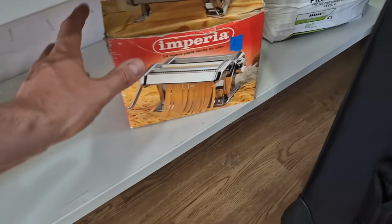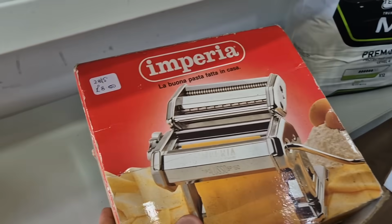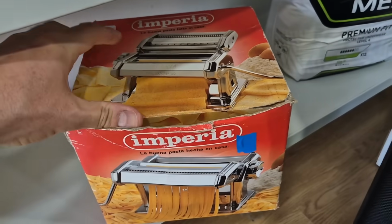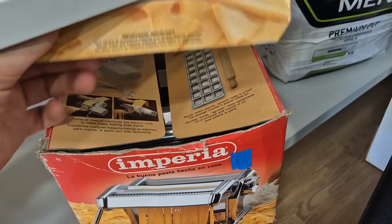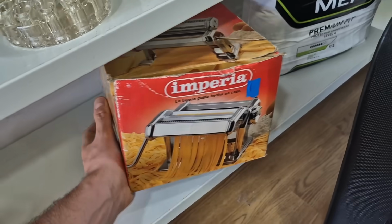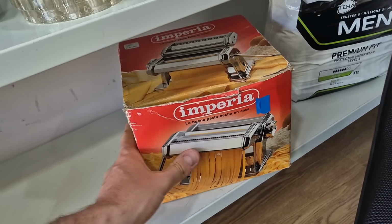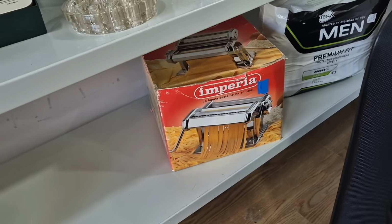Classic Imperia pasta maker. How much is it? £8. Sold on these about 25. But I tell you now, that's heavy. That's not going to be cheap to post. If it was a fiver, I'd get it. £8, just a little too much.